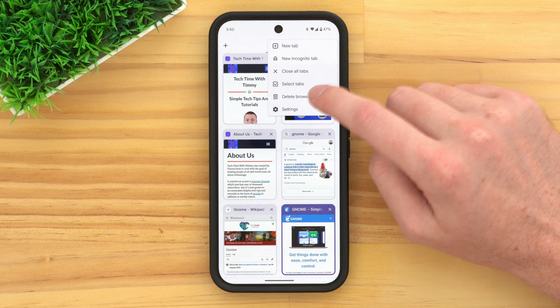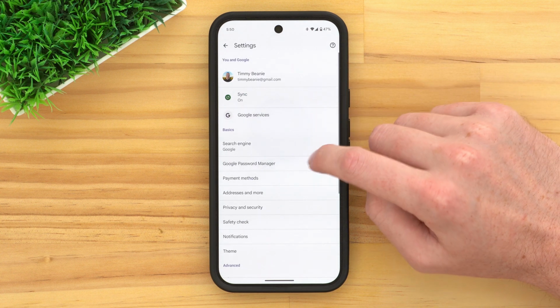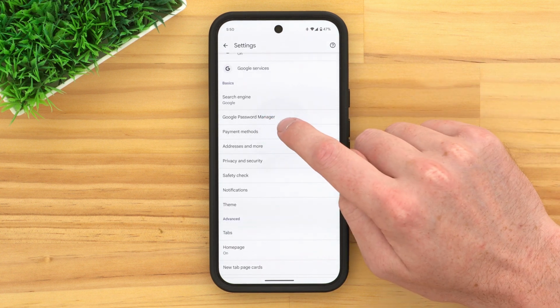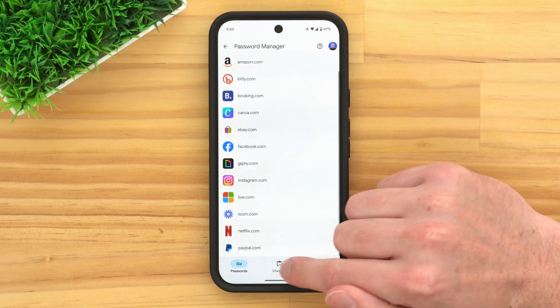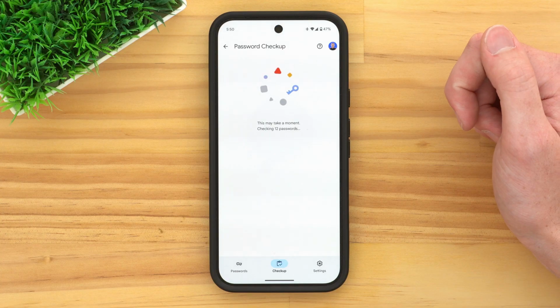Or in the Chrome app on a phone or tablet, you can also get to a similar interface by going into Settings and then tapping on Google Password Manager in there. So if you want to do it on a phone or tablet, you can, but it probably will be a bit easier on a computer.